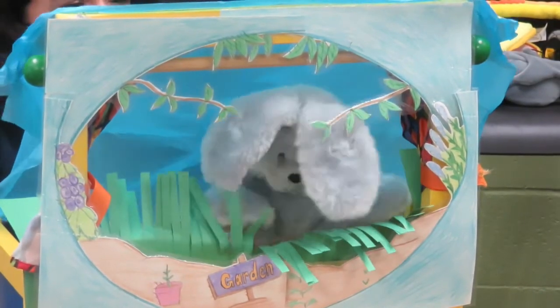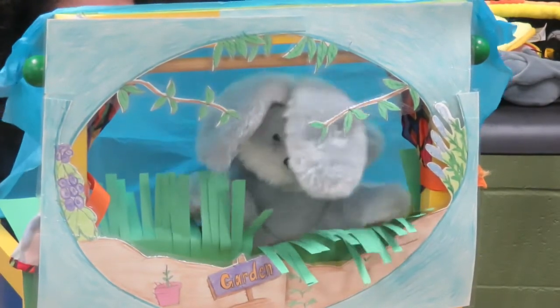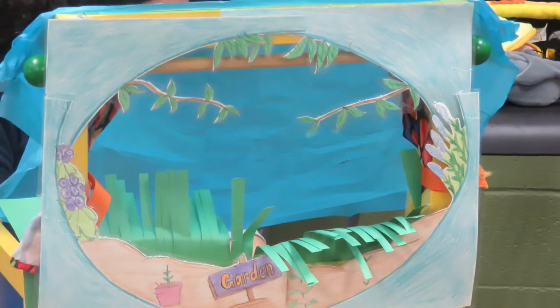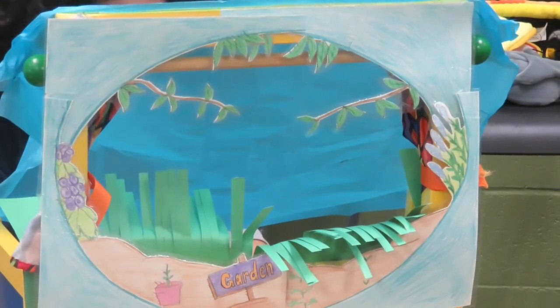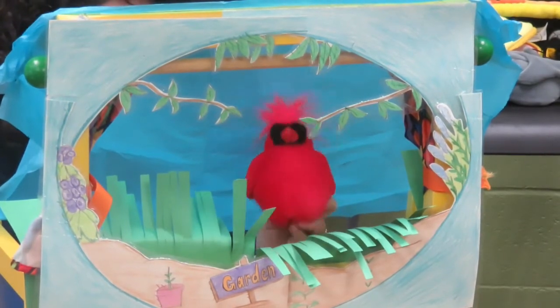That's right. A rabbit is what I found. Where did my carrot go? Oh, I don't care at all. All right. There's something in my garden. Now what can it be? There's something in my garden that I can't really see. I hear its funny sound. Oh, what's that sound like? A bird. Very good. A bird is what I found.